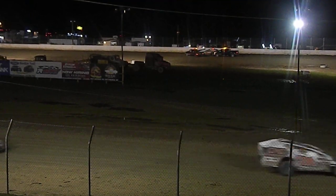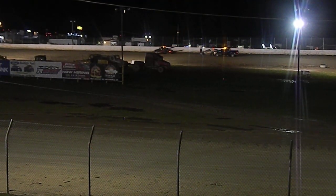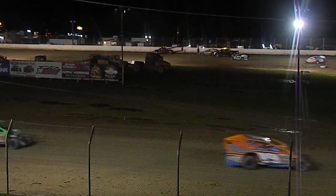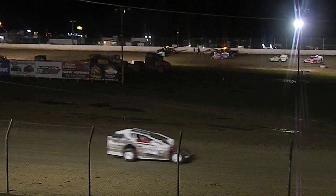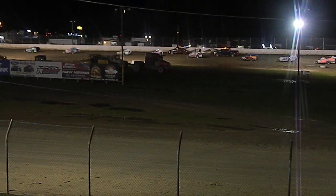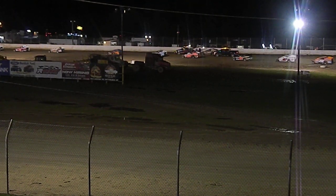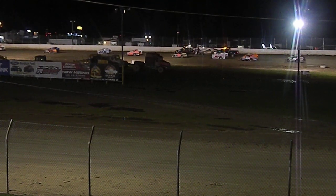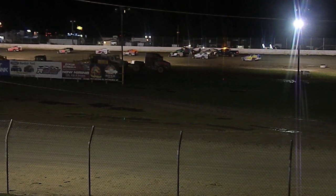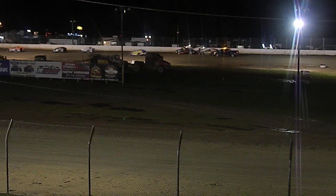JJ Corsi started pretty deep in the field. Let's see, 2, 4, 6, 8, 10, 12, 14, 16, 17. Starting spot for JJ Corsi's up to 6, so a pretty big move by him. And Ryan Dolbear, not to be outdone, he started 13th, he's up to 5th. So that new 99 shock line package working out for Dolbear here, first night out of the box.